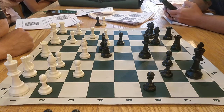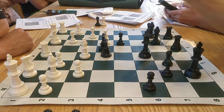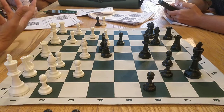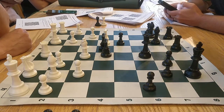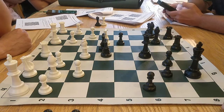But the computer is saying it's all equal. I think bishop e2 is saying triple zero, bishop d3 is saying like 004 or something. Unless you let it run very long, that's probably triple zero. It's so equal and black has all the play. The funny thing is, after queen f3, it already likes black. I think it's like minus 0.1 or something after bishop e7. But I don't think it means anything.